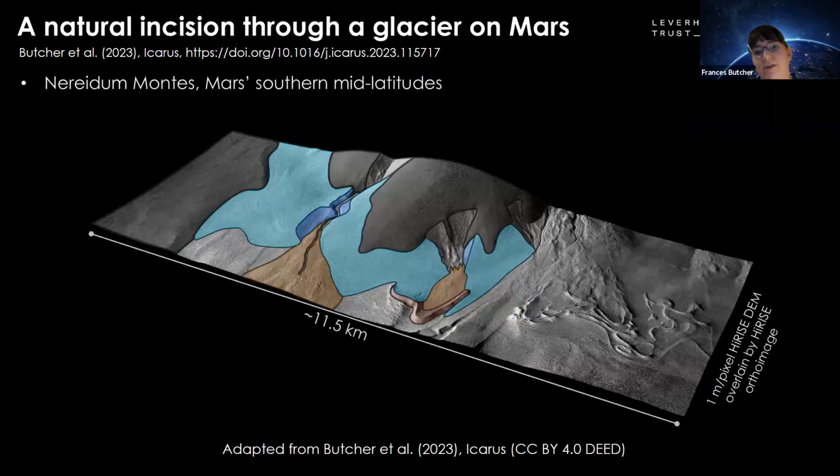And this is a 3D view of the study site. So this is a real digital elevation model of the site. And it's a 1 meter per pixel elevation model that's generated from two 25 centimeter stereo images. So we can really start to do really detailed analysis with such incredible data. We're going to try not to get distracted by those beautiful moraines on the right hand side of the image and focus on the areas where I've drawn some outlines for you.